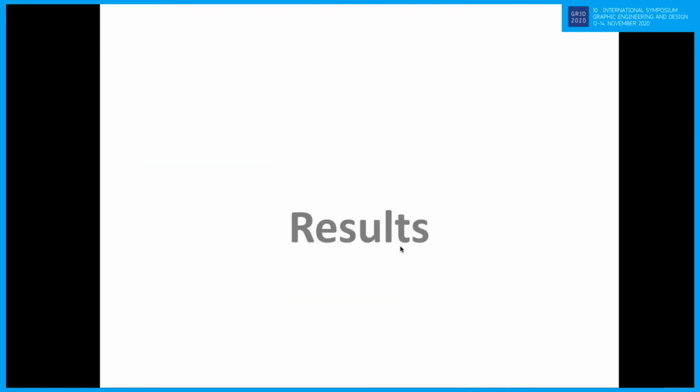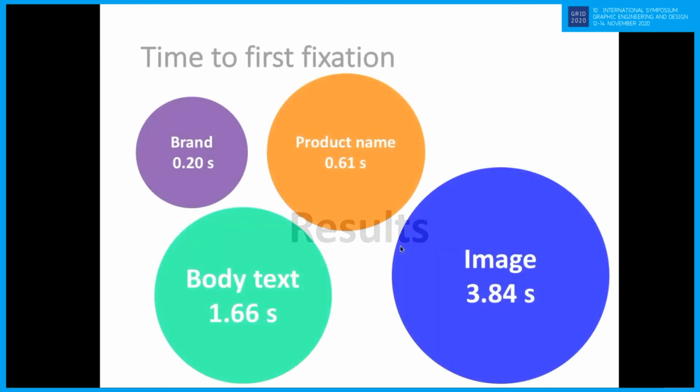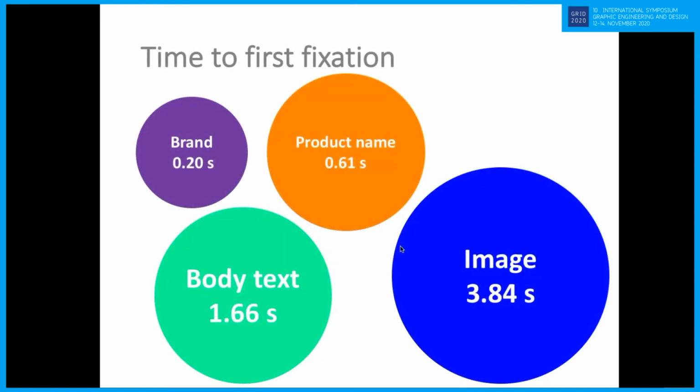Our results. For example, time to first fixation. How quickly is a certain part noticed? On average, they needed 0.2 seconds to notice the brand. Very good results, but from the packaging the brand is not very recognizable. And as following: product name with 0.61 seconds, body text 1.66 seconds, and the image 3.84 seconds.